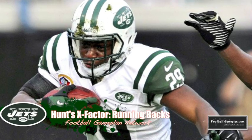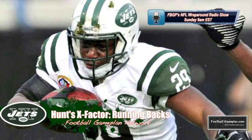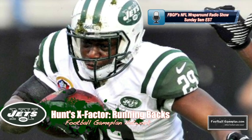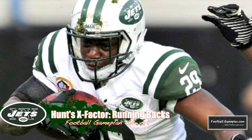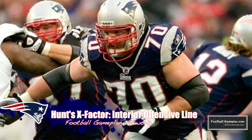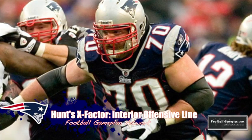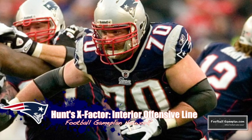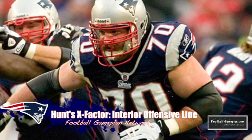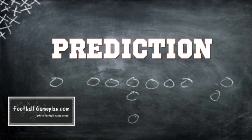The X factor for the Jets will be the running backs. They're going to have a complete effort versus the Patriots in order for the Jets offense to be successful. That's running the football, catching the ball out of the backfield, and picking up the blitz in pass protection. The X factor for the Patriots will be the interior offensive line. They had some issues last week with Buffalo's interior, and the Jets have a better defensive front than the Buffalo Bills. So it's up to Logan Mankins and company to make sure Tom Brady is well protected in that pocket and not get pressure pushed back into his face.